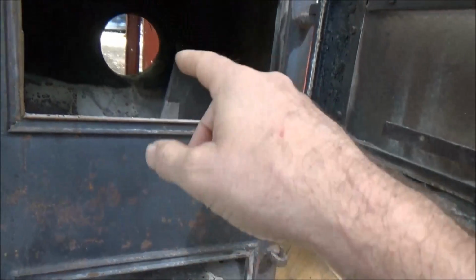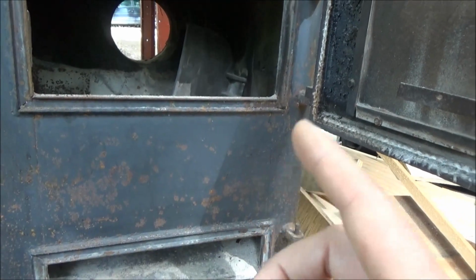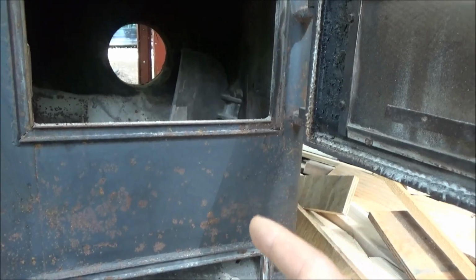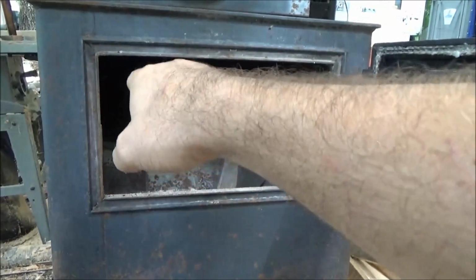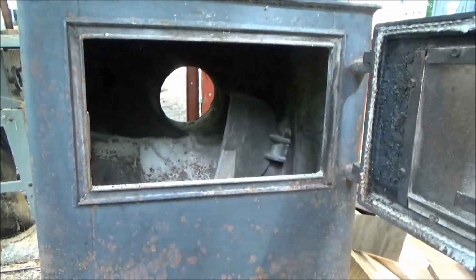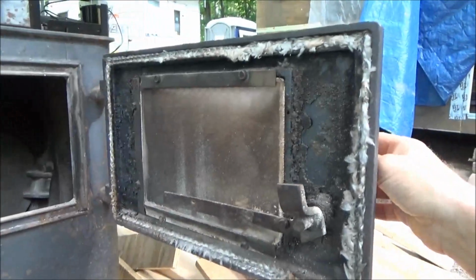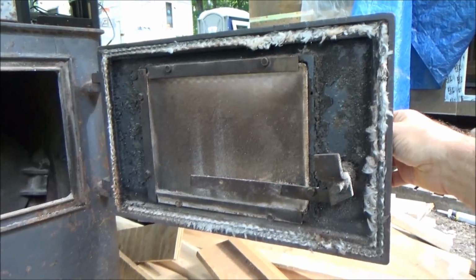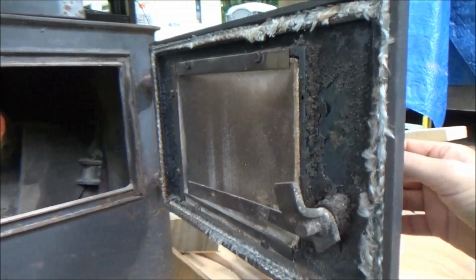I've got all the fire brick for inside. The previous owner had put all new fire brick in it, and I've obviously got a screw missing there. That goes over the exhaust, and it's supposed to be airtight. It's got a glass window for viewing. That'll be nice, and oh, that'll be so beautiful inside. Seeing the fire through that glass, that'll be pretty.